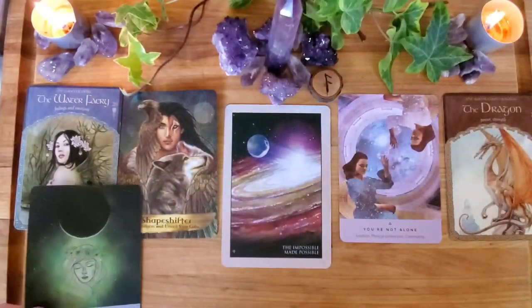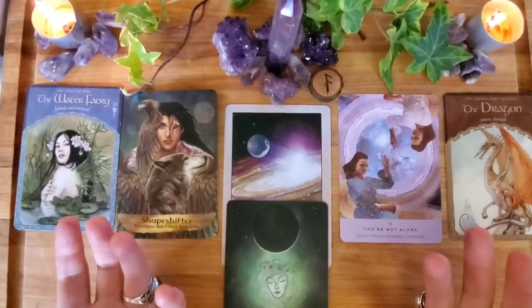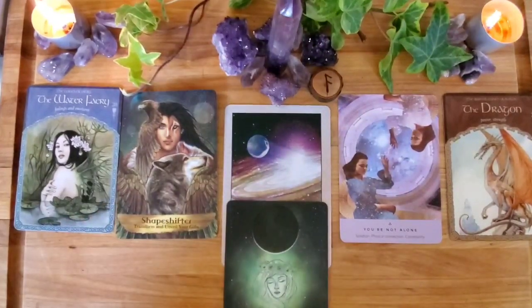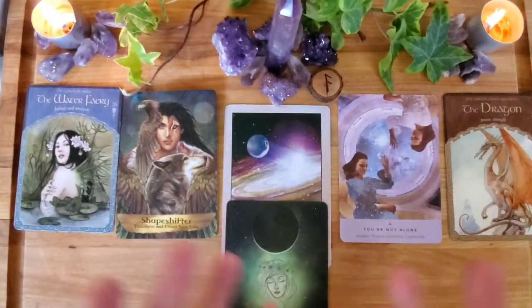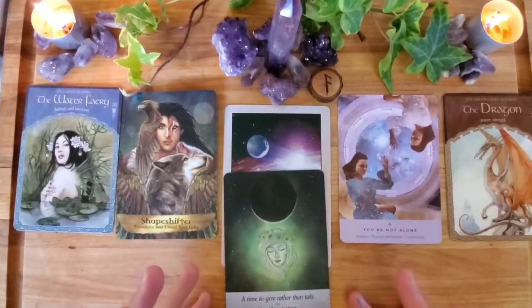Whatever it is that you are, whatever it is that you have to share with the world, it's time. It's time to open up and start to, whether it's singing, whether it's crafting, whether it's writing, whether it's helping others, whether it's sharing your psychic gifts with the world, whether it's helping social justice, whatever it is.